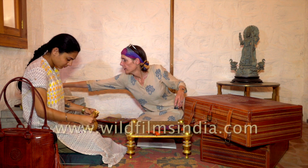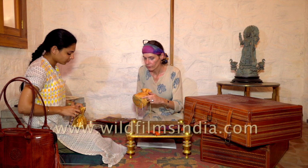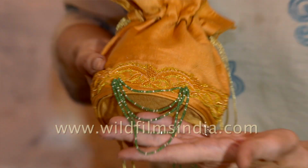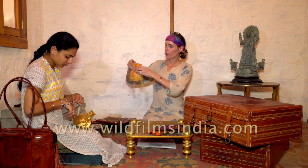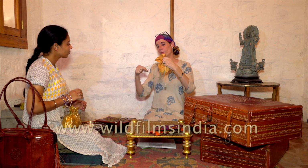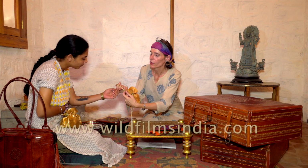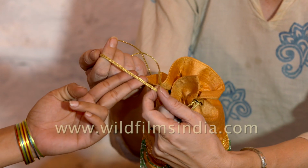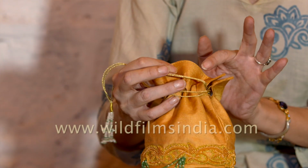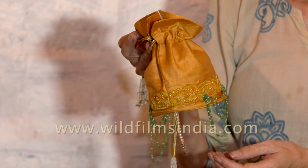This one is with really fine embroidery. These are all emerald, panna, and seed pearls. And so when you are using the bag, even the rope is all hand roped gold on silk. And even the thread here is real gold. The handwork is done so beautifully that I seriously just got jitters.